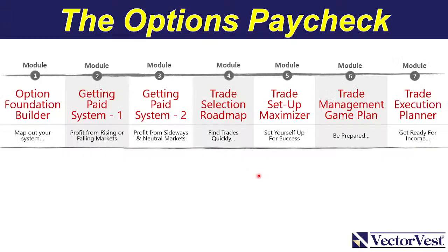Let me tell you how we lay out the course. There are 7 modules. We start by building a strong foundation in options, so you know exactly how calls and puts work. Those of you who have little or no experience, we're going to build a nice strong foundation for you right at the beginning. Then in modules 2 and 3, you're going to know how to create income trades that have that 70 to 90% or better success rate. Not better than 90, but better than 70%.